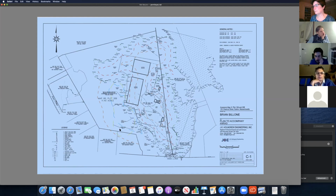I should also note that the property is in a natural heritage and endangered species area, and for priority habitat rare species, it's PH 871, and for the rare wildlife, it's EH 705. And we are also in an ACEC, just to round out the whole caveat of all these resource areas, the Canoe River area of critical environmental concern.